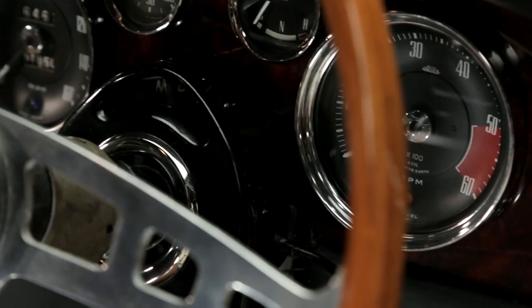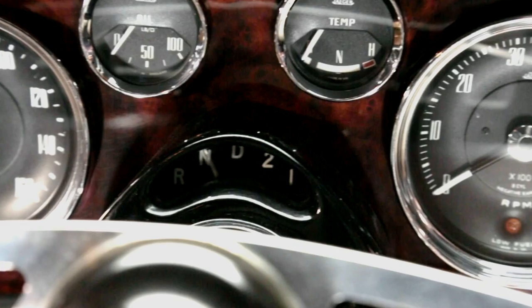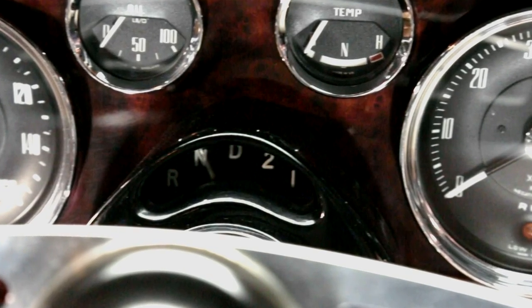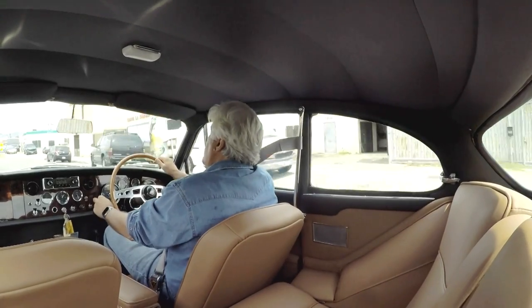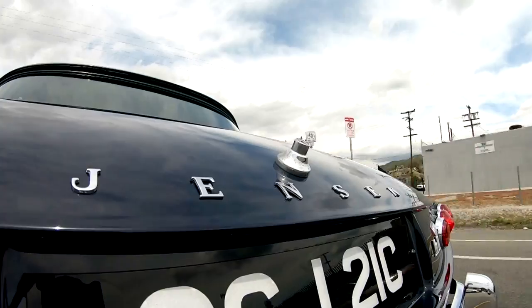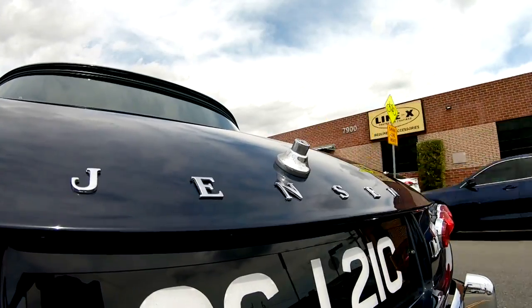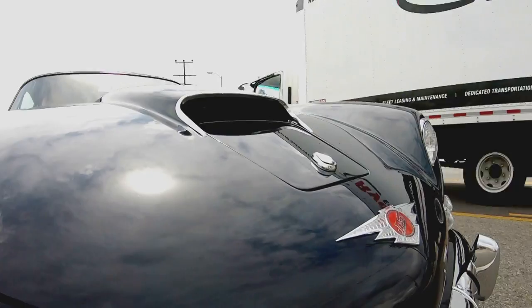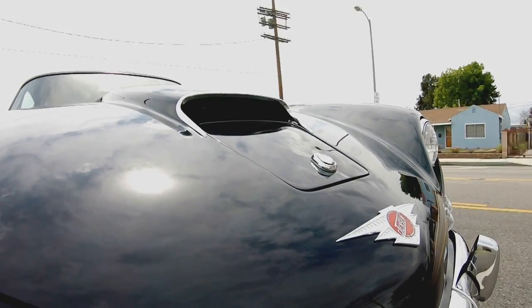This has a Torqueflite transmission, as I said, with a rather unusual pattern. There's no park on it. You have reverse, neutral, drive, one and two. I'm not sure why they did that. I guess you use the emergency brake when you park. You can shift it manually if you want, like this, which is quite good. It just has torque I don't think you would find in almost any other British car of the period, especially one that didn't have an American engine like this.